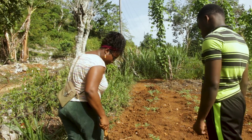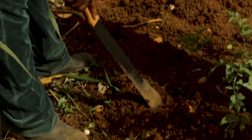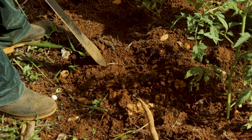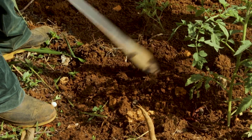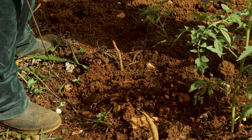Okay? So we're going to plant one here. Where do you think we should plant another one? Go here. Yeah. So let's go. Very good. Alrighty. So we're going to use a piece of stick, as I said, to indicate, and we're going to do that right along there.